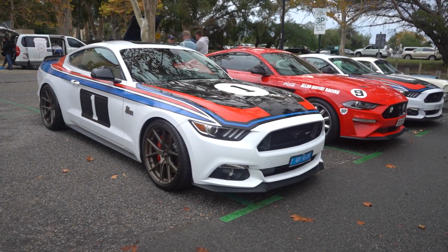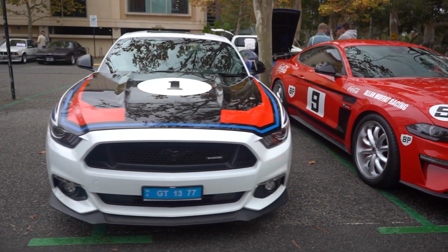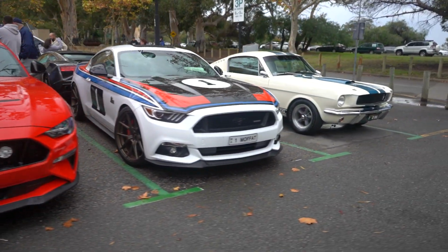Got some modern style Mustangs here. I've no doubt this is some sort of special edition that I know nothing about. Oh, look at this Moffat Racing themed car. They still make those cars in that paint job. They must be a special edition. Let's get a shot of both. Oh, it's got Moffat written on both.